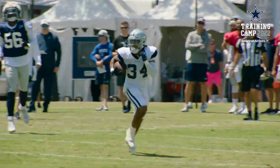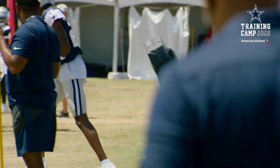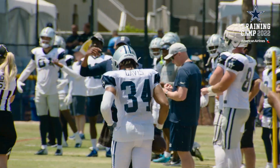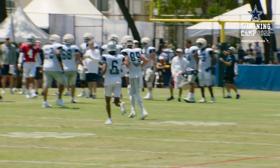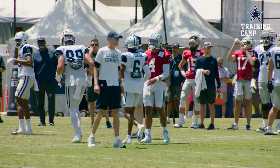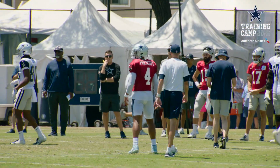Nice cut. Little flip of the field here. And pushed out of bounds. Malik Davis on the run attempt that time. Don't see any Aaron Shamplin as he's out today. It's getting a little chippy out here. A little bit, a little more physicality rolling. We'll give you a couple more plays with the first team coming up here in a little bit.